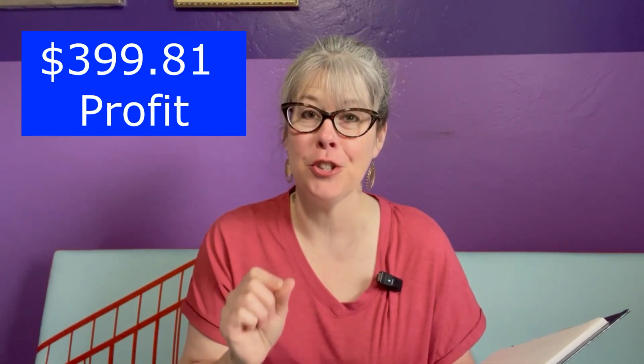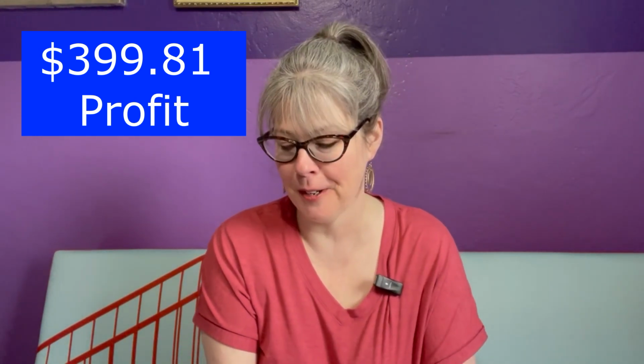Storage unit number 2, I call the KitchenAid unit, though I have found a KitchenAid in another unit, but that was the star of that unit. When we found the KitchenAid in it, we were so excited. We were all in $132 in that unit, and right now we are just a couple pennies short of a $400 profit. So that one was much, much better.